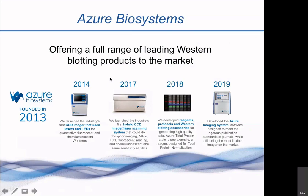Just a year later, we developed reagents, protocols, and Western blotting accessories to tie in to our two chief instrument lines. A year following that, we developed the Azure imaging system. In 2019, this unit here replaced our C series, so it also got a new name, but the software got a redesign to meet rigorous publication standards of journals while still being the most flexible imager on the market.